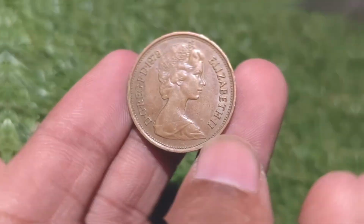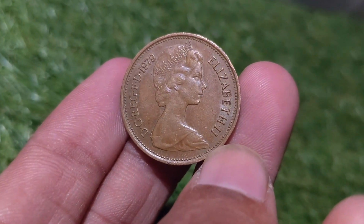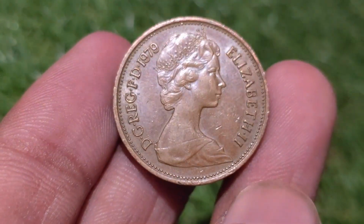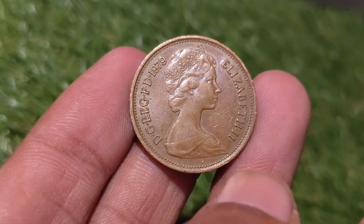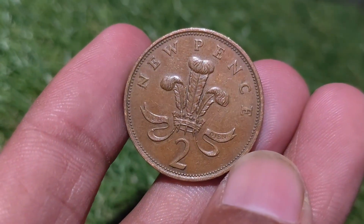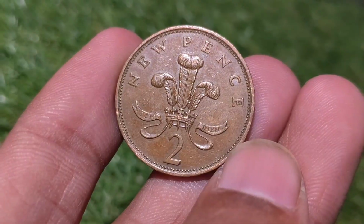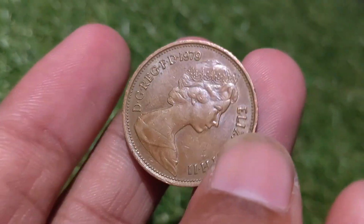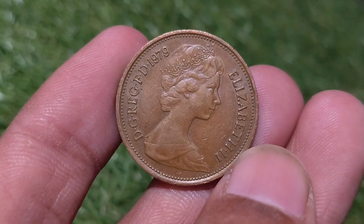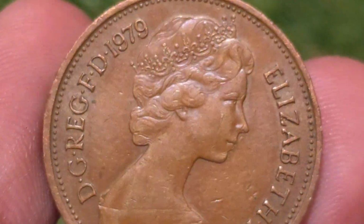There are rumors and unconfirmed sightings of unrecorded 1979 trial strike coins, including one with no denomination inscription at all, or struck in a non-standard alloy like aluminum. If confirmed and authenticated, these could command prices well beyond £76,000, as no official record of such pieces exists in the Royal Mint archives. This makes them not only rare, but potentially unique, and uniqueness in numismatics often equals extraordinary value. Authentication, grading, and provenance.